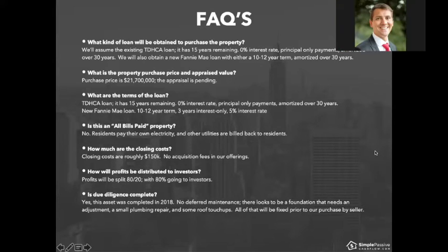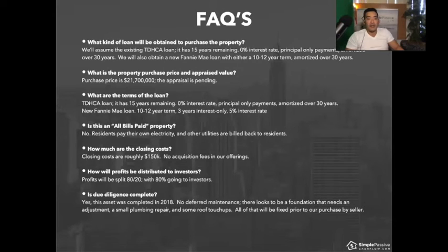What kind of loan will be obtained to purchase the property? We've got two actually. We've got the TDHCA loan which you talked about. It's really 14 years remaining because they started paying on that. It's a 0% interest rate, so principal only, amortized over 30 years. We'll also obtain a Fannie Mae loan with a 10-year term, amortized over 30 years. The TDHCA loan is what incentivizes the builders to build this stuff.